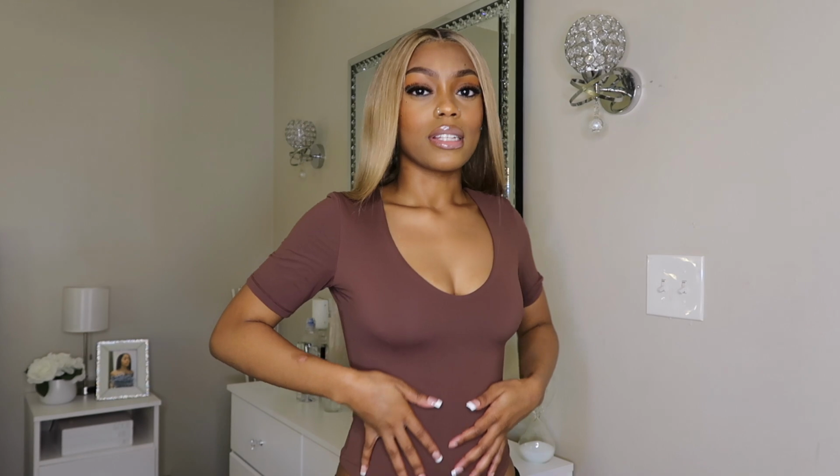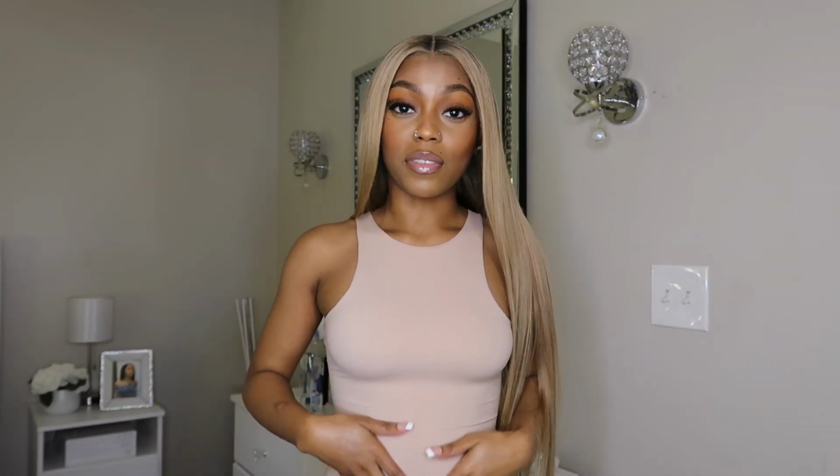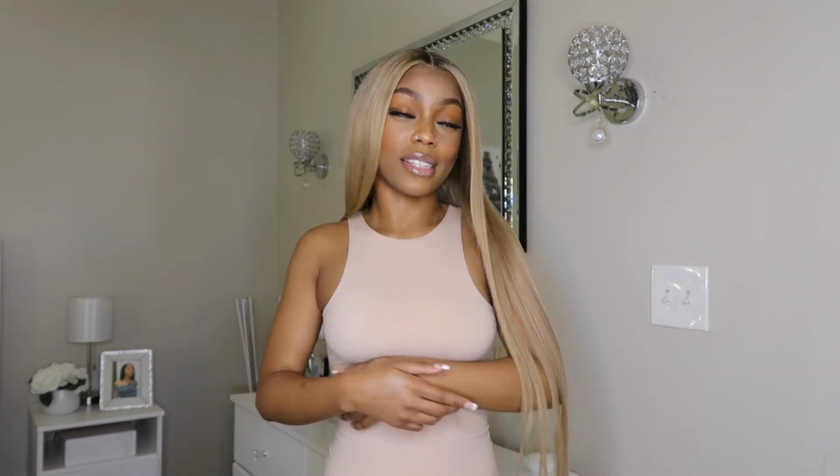Love this brown one. Love the neck, y'all. I cannot get enough of this round neck. I'm on with the black sweats again. Honestly, you guys can't tell me this didn't come straight off of the Skims website. This color is literally so Skims. If you guys don't want to pay $70 for a bodysuit exactly like this, then PUMIEY literally has you guys down packed for a much more affordable price. Y'all going to Skims? I'm going to PUMIEY.